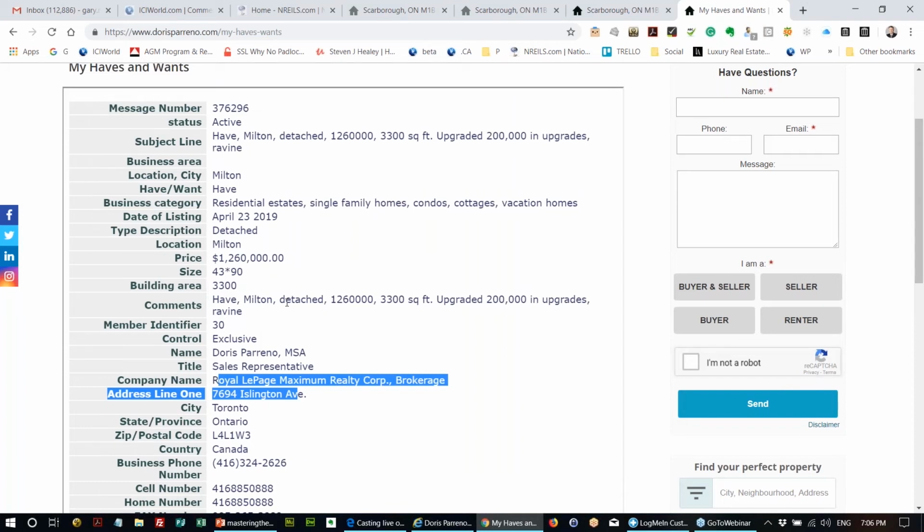If you do not have a signed listing, you should never place the address, because according to RICO, you must have the consent of the owner in writing if you're going to give an address to someone. But if you don't give them the address, if you do not identify the property, you can do just what Doris has done here. You can say, I know about a home in Milton for 1.2 million. Here it is. Give me a call. Now, if you call her and ask her for the address, she's not going to give you the address. She's going to say that in this particular case, we have to put an agreement in place first.